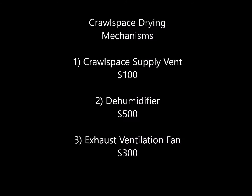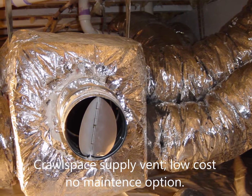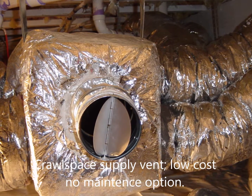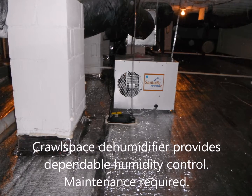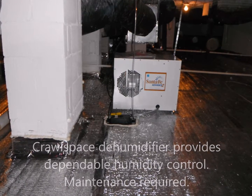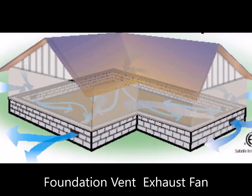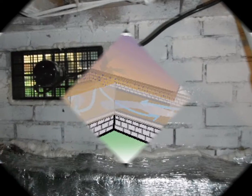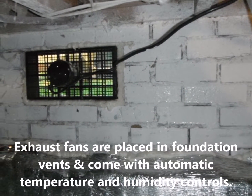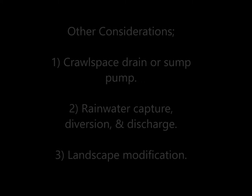Crawl space drying mechanisms consist of three: the crawl space supply vent, a dehumidifier, or an exhaust ventilation fan. Crawl space supply vents are a low cost and no maintenance option. Crawl space dehumidifiers provide dependable humidity control, yet require maintenance. The foundation vent exhaust fan is great because it stops this rising of pollutants from the crawl space into the living area. The exhaust fans or fan are placed in foundation vents and come with automatic temperature and humidity controls.